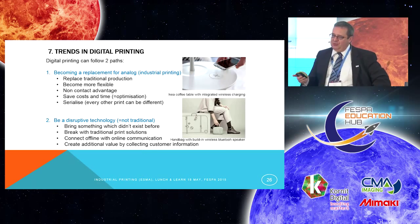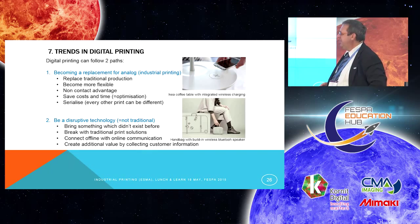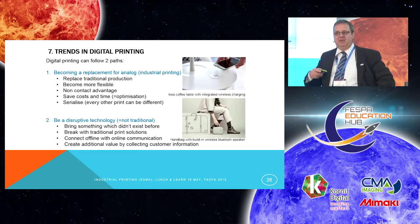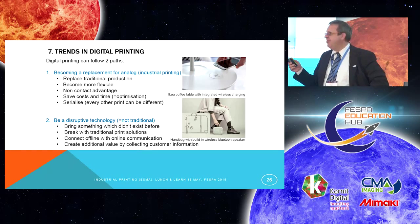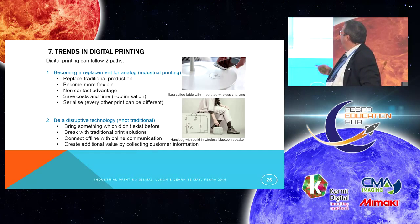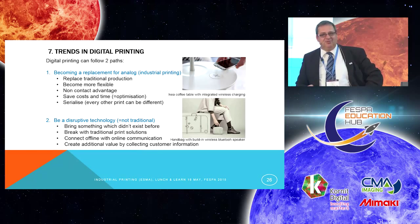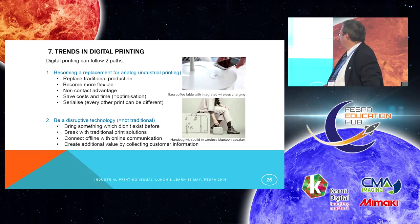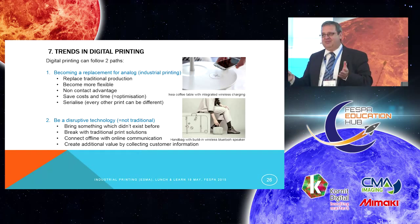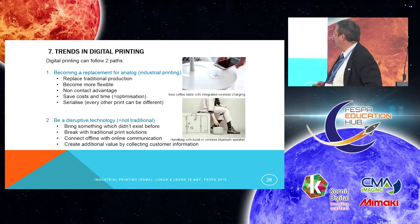But looking in a twofold way, digital can either replace analog technology or traditional printing, in a way of making it more flexible, saving costs, saving setup times, but it also can go a completely different way by being disruptive. And I give two examples in disruptive. A coffee table from IKEA with a charging platform for near-field wireless charging, and a handbag for ladies with an integrated Bluetooth speaker and a battery to charge up the smartphone even. So integrating technologies from different sides can bring interesting concepts, and that's what disruptiveness can do in the market.